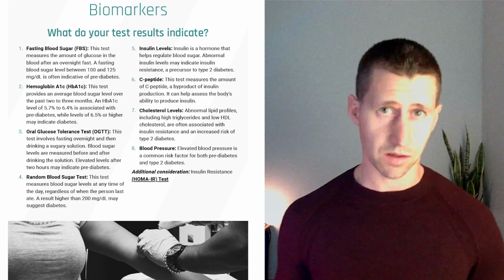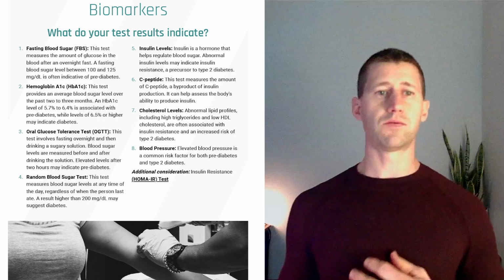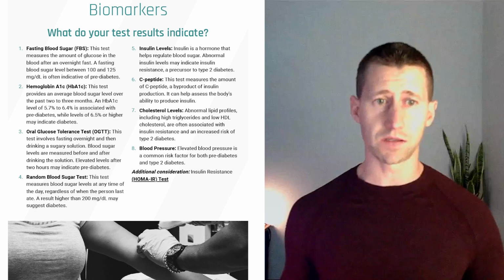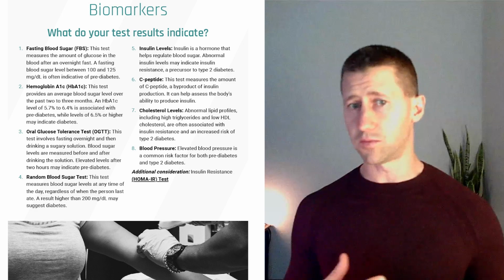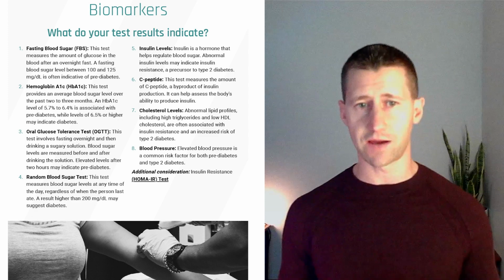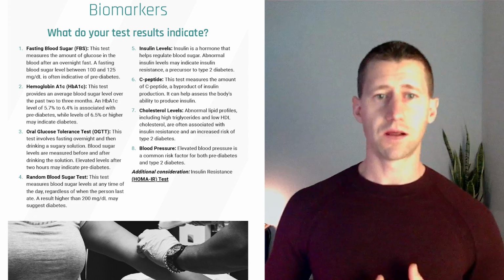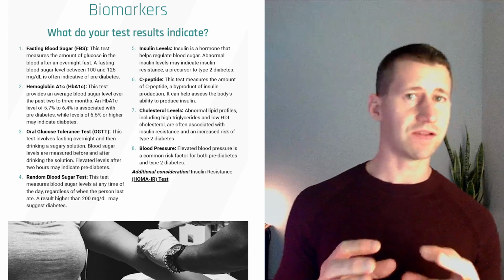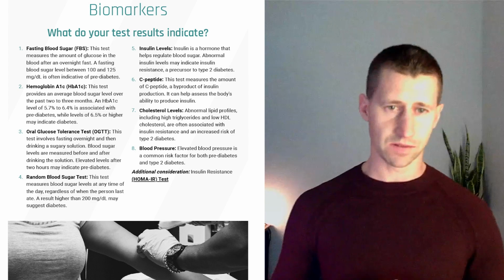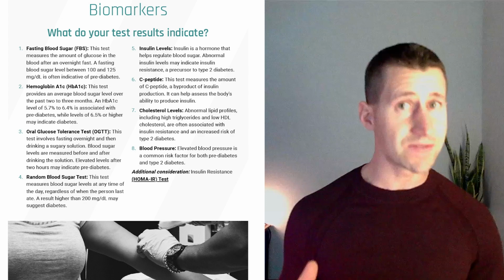let's talk about a few biomarkers, okay? So you've probably heard of a fasting blood sugar test that you can get done with your physician. And so what you're really shooting for is a fasting blood sugar level below 100. A level between 100 and 125 is often indicative of prediabetes, if it's in that range or higher, okay? So you don't want to reach that state. You can get a hemoglobin A1C test done.